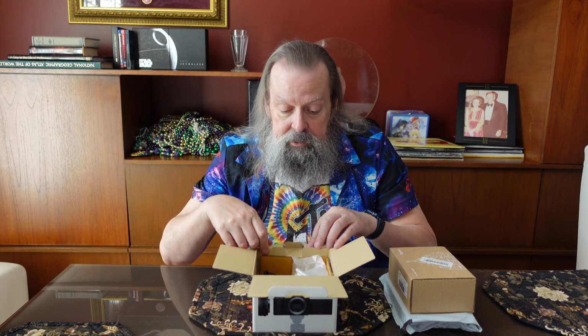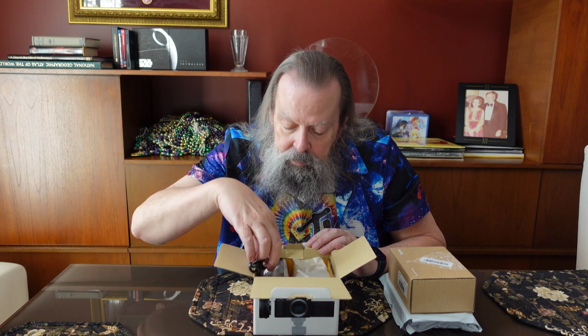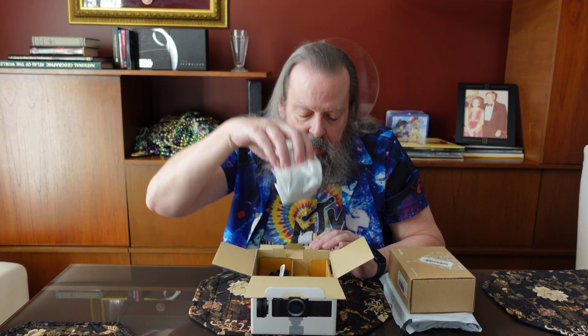The first thing I noticed, I already opened the box, and I noticed all the little manuals aren't here, which is not a good sign. That typically means, well, A, the box is open because they took all the manuals out, but it probably means they weren't in English. They were probably in Chinese. Again, this came from Hong Kong, so it may have been in Chinese. But in here we have the actual camera.